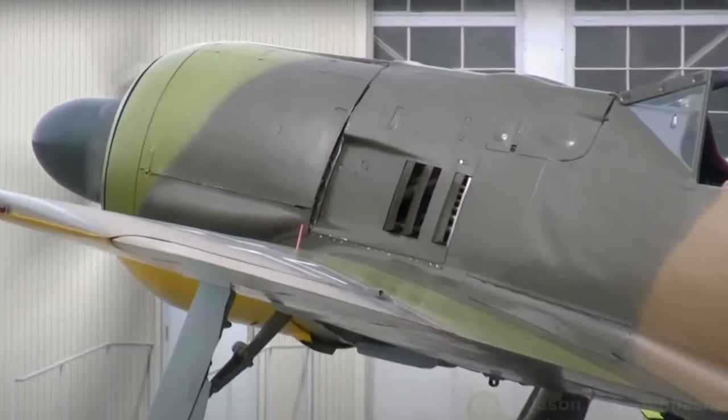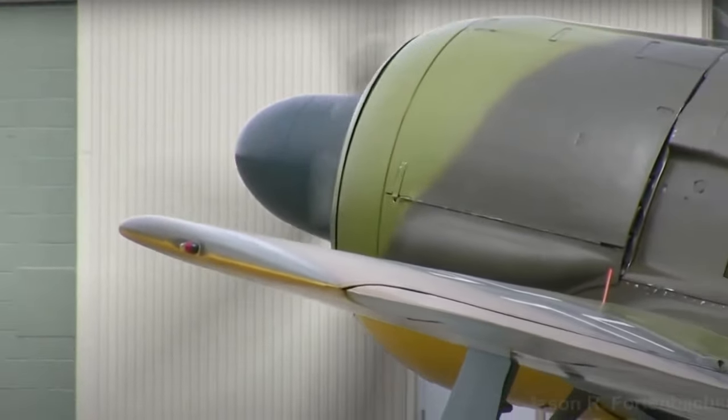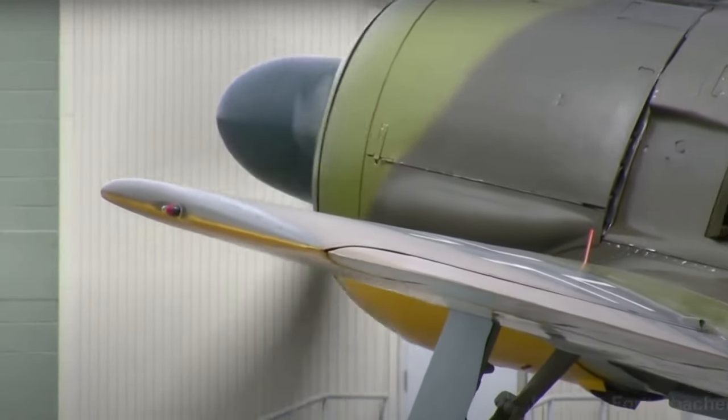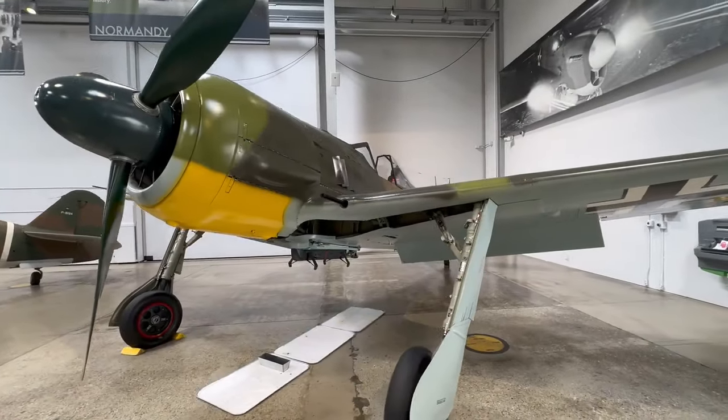genuine BMW 801 engine. So that probably tells me that there's a whole bunch of these things flying, but not too many have the original engines. And this is a very early war-produced airframe, so it's an A model.